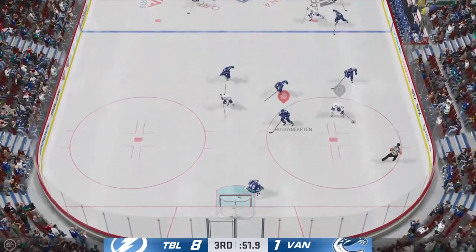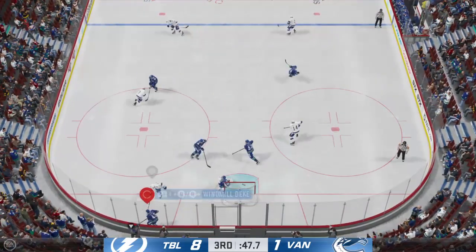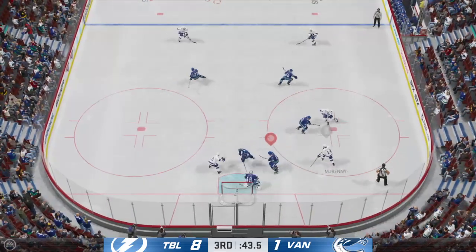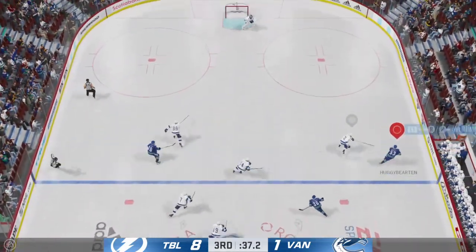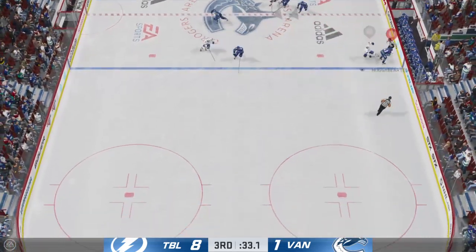Takes the feed. Drives to the sweet spot. Stop that one. Vancouver's got a hold of it along the wall. On the doorstep. Big time stop. Couldn't connect on that pass. Handles the puck. Takes the pass. Couldn't complete the play. Taken by Goodrow.